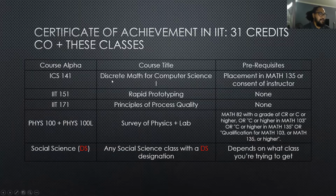discrete math for computer science, IIT 151, rapid prototyping. This is where you get to play with 3D printing and make different models. And IIT 171, principles of process quality. So making sure what you are manufacturing and producing is consistent to the product that your company is looking for, along with physics with the lab and a social science class.